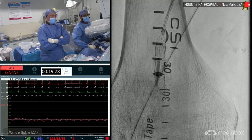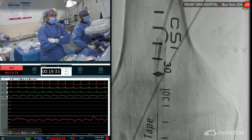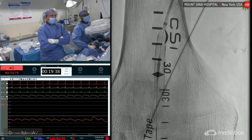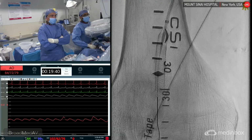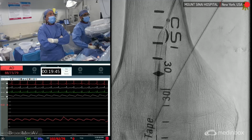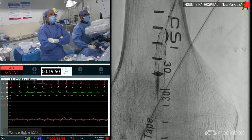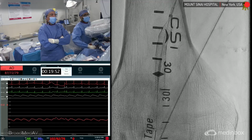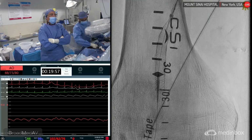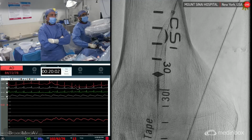So he can use his left hand to elongate if he wants, or pull it back. He's stacking quite a bit, but over time, this will basically become a normal, well-deployed Supera. It'll sort of smooth itself out, for lack of a better word, and I think everything will be good. And there's the lesion right on top of the CFCSI, and he's just going to deploy it now. So it's 10, 20, 30, 40, 50, 60. It's a perfect deployment. Perfect.